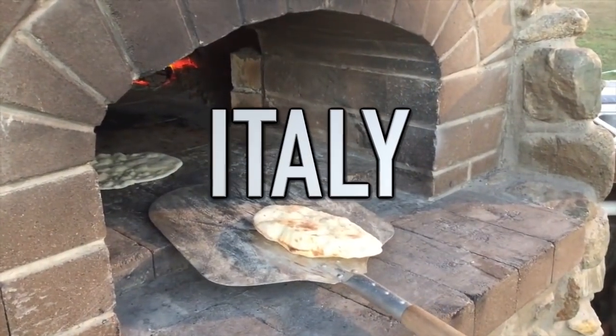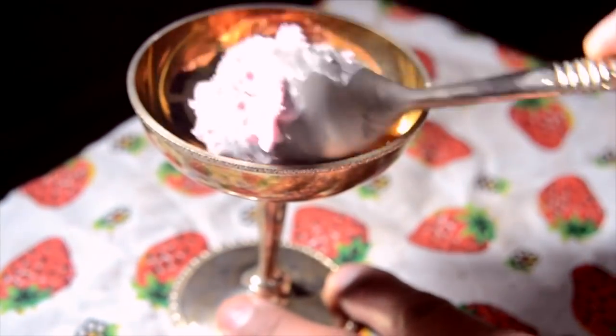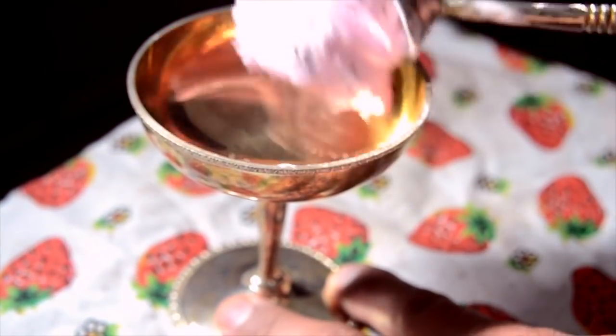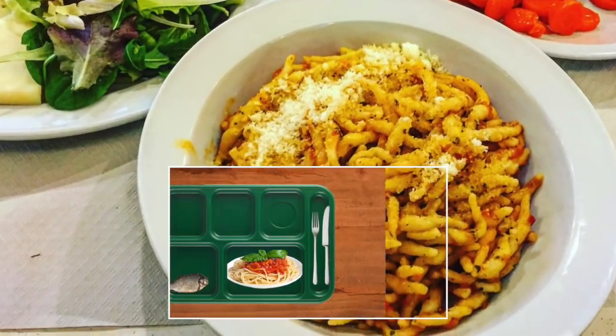Next up is Italy. Italy is known for fine food. After all, it is the home of pasta, spaghetti, pizza, ice cream, yeah, pretty much anything delicious. But are their school meals as good? The answer is yes, Italian school meals are awesome.